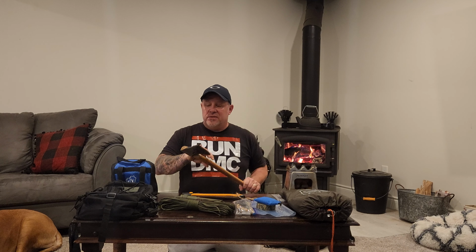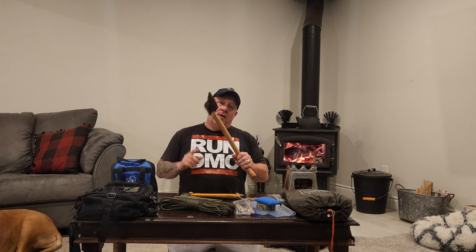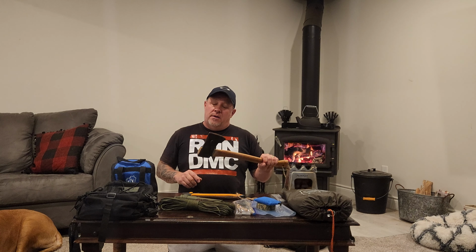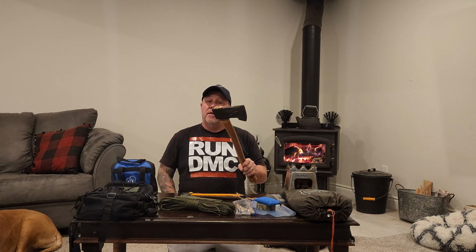Another reason I got this size is it will fit in my backpack. It just goes into a drawer in my truck, and it's got a little bit of weight to it. I didn't really measure it, but it's one of the heavier things that would be in the backpack. But again, I find it to be another necessity while you're out in the bush to get yourself some wood.